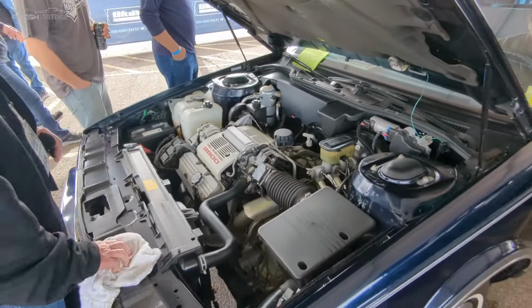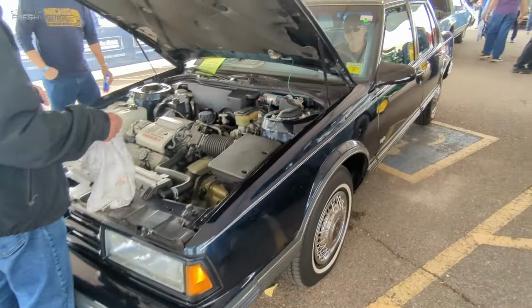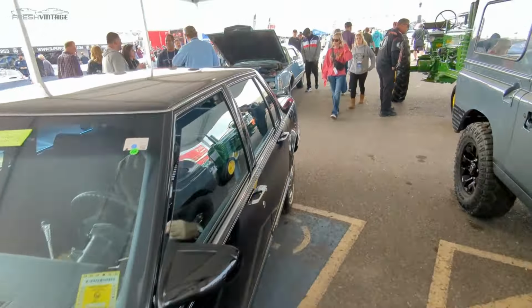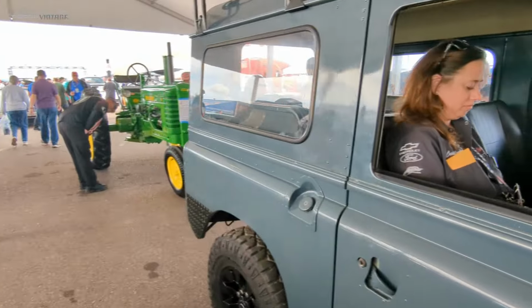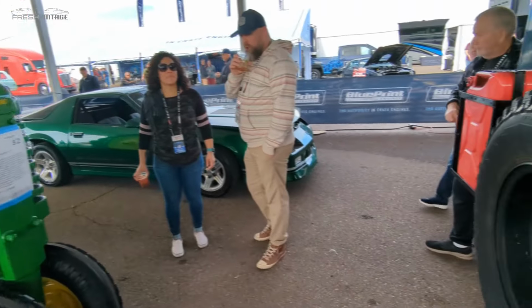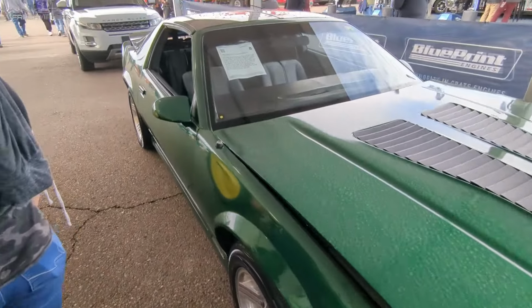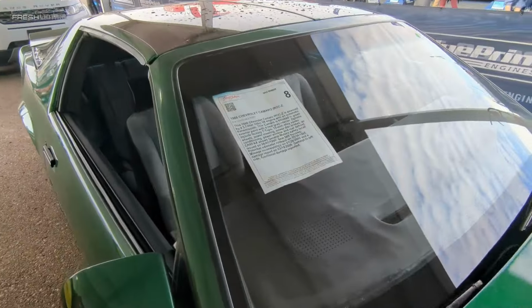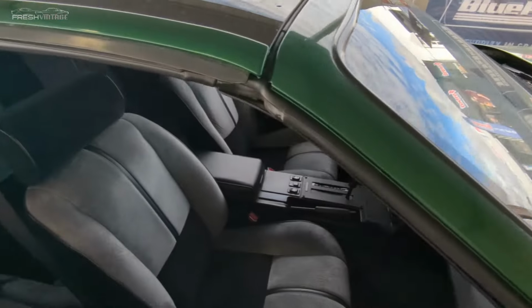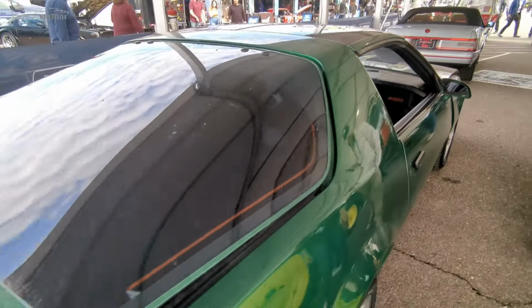1990 Oldsmobile, only 16,000 miles. So that's going across the auction block here soon. And we have a Land Rover right here. John Deere tractor. Look at the Camaro over here. Let me just walk through and I'll show you the Camaro. This is an '88 Camaro IROC. This is going to be going across the auction block here soon. Let me show you the back.